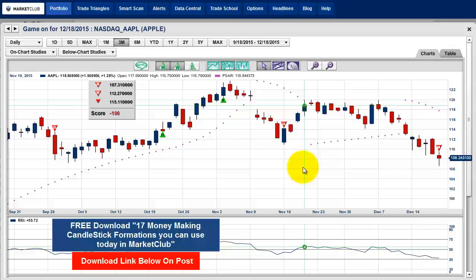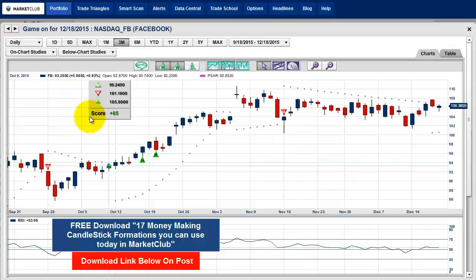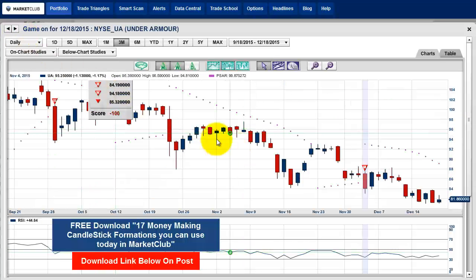So just be aware. This is Facebook. Facebook's actually doing better. It's 65. It's a trading range. You can see right here the weekly's down, the monthly's up. So it's a trading range. You should be out of this market if you're a short-term investor waiting for the weekly trade triangle to turn green.